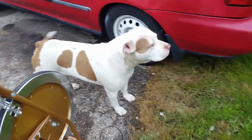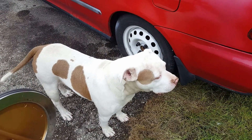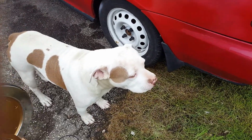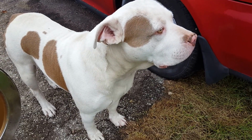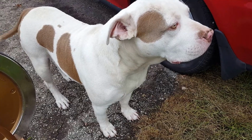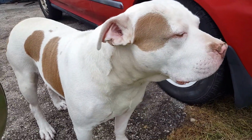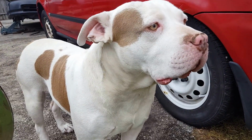Some ways in which you can control excessive dog drooling. Yogi actually, when I first got him, had a really big issue with drooling. It wasn't excessive drooling, but it was just drooling. Some ways to control it: in case your dog is a drooling breed, you need to keep a lot of towels around the house, especially when they're drooling a lot because of the summer heat.